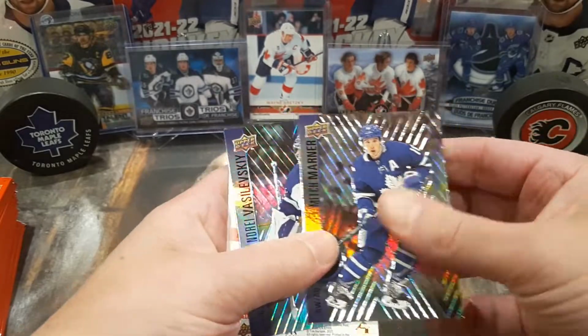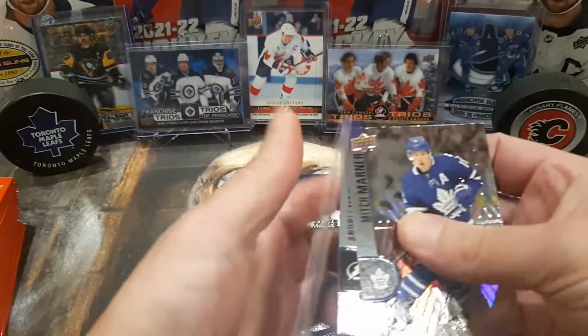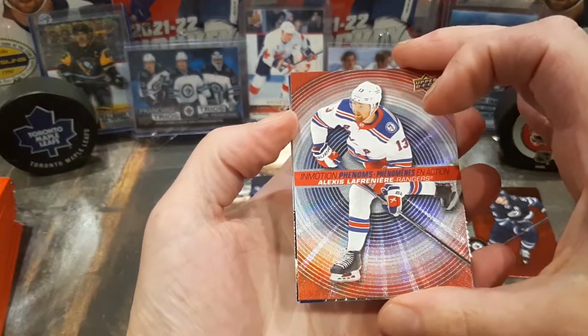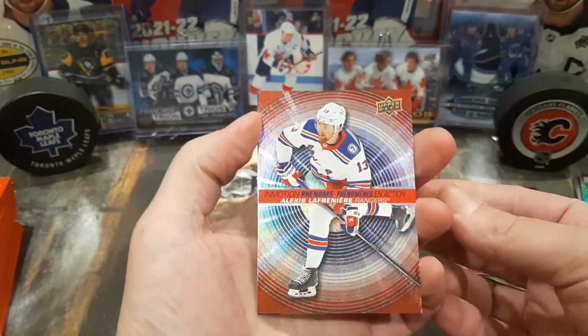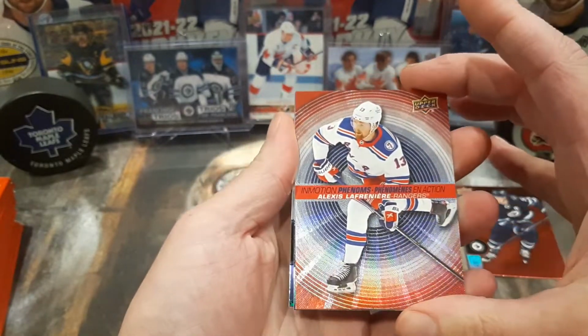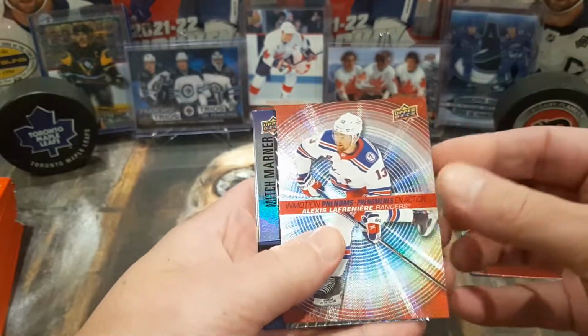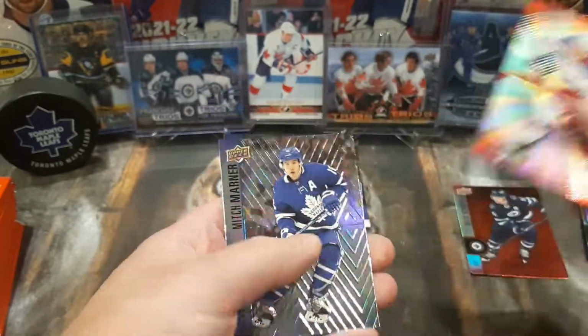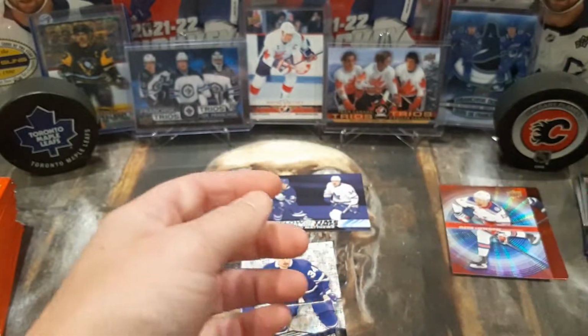We got Mitch Marner for the base, Vasilevskiy, and Alexis Lafreniere. That's the In Motion Phenoms. Much better than the promotion from last year. It had the orange background if you haven't seen the videos, but these ones are definitely shinier than last year's. That's very, very nice.